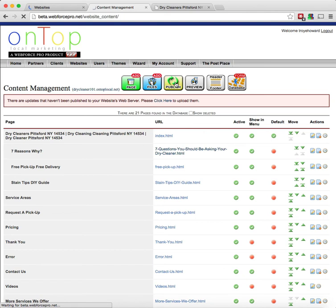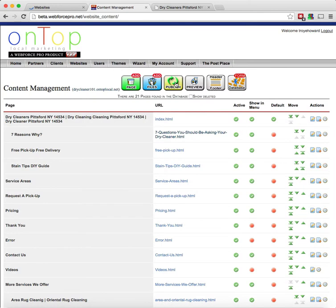So again, this was a process where you would make a change and you had to kind of wait for it to make it up to the server so that you could see the change that happened.